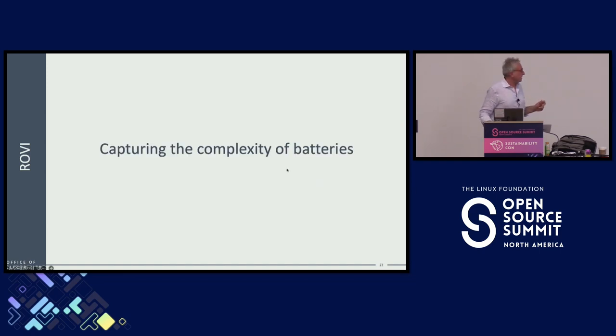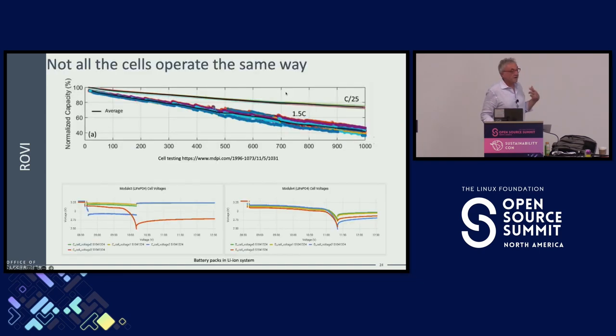But, as I was saying before, no two batteries are the same. So this is actually experimental results contributed by my friend in Hawaii. And you can see all these batteries are running the exact same condition. But if you look at cycle 600, you can see that the best battery still retains about 70% of the capacity, and the worst one retains about 50%. So there's a huge spread between the performance of different batteries.